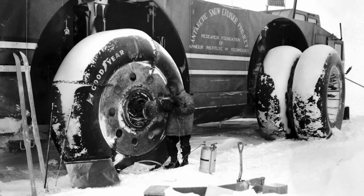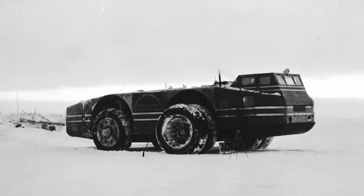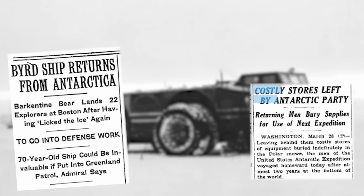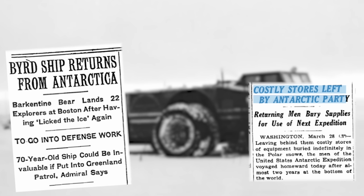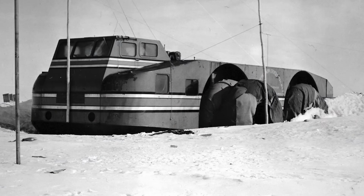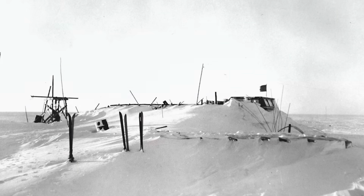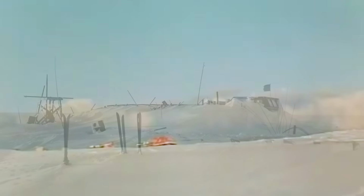Unfortunately, before any improvements could be made to the cruiser, it, along with the entire expedition, was prematurely abandoned due to the outbreak of World War II. The American Antarctic Snow Cruiser disappeared into the snow, and aside from a few reappearances in the 1950s, has been lost ever since. You would be forgiven for thinking that after such a resounding failure, the idea of a huge, self-contained exploration vehicle like the Snow Cruiser would be forever tarnished in the eyes of future expeditions. But this would not be the case.